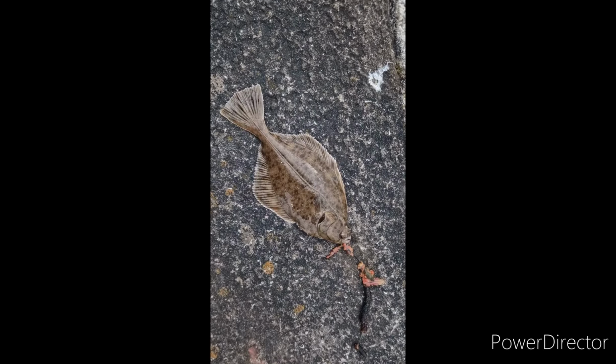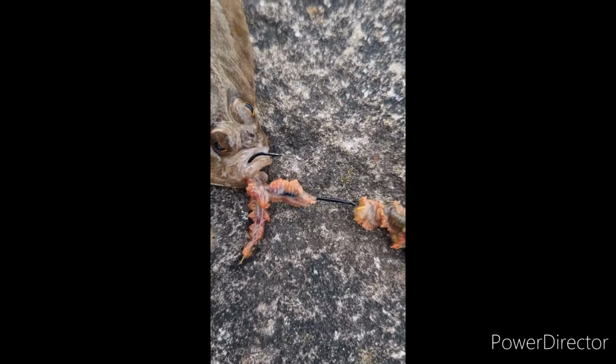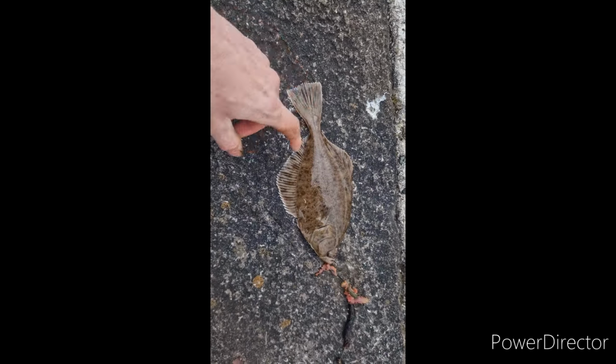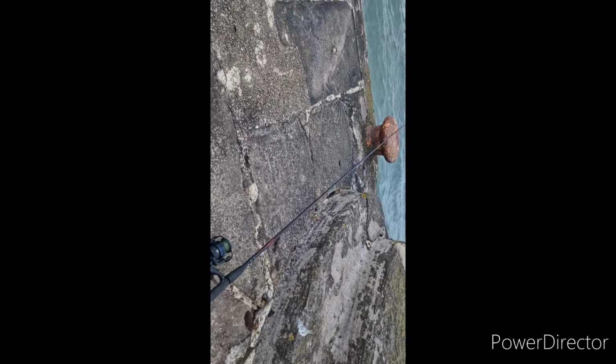Right guys, this is flounder number 6. Just caught it then. It's literally just hanging on there by the skin of its teeth, so to speak. So 6 flounders, 1 plaice today, just on my little Black Max spinning rod.